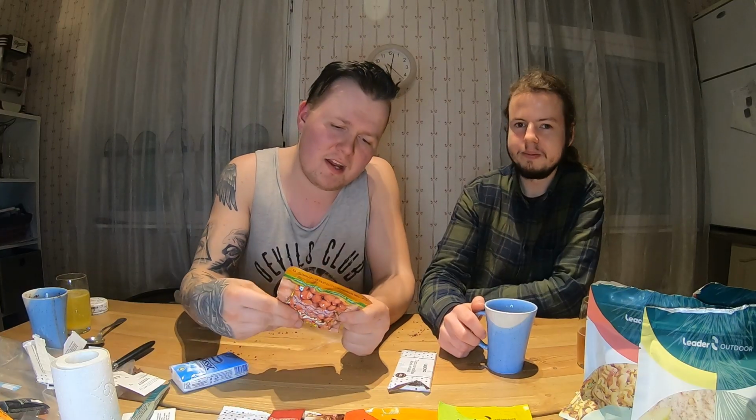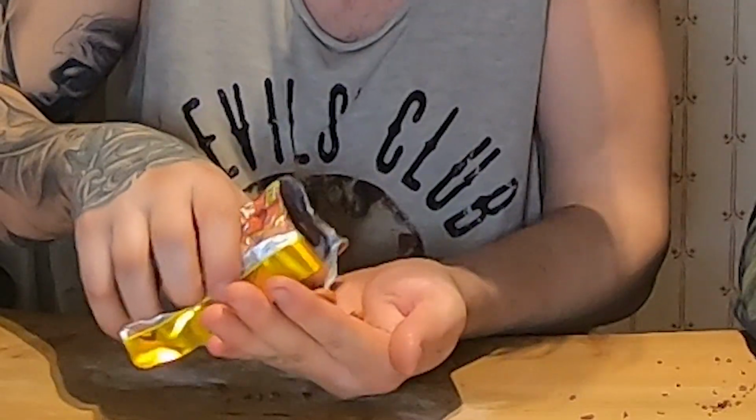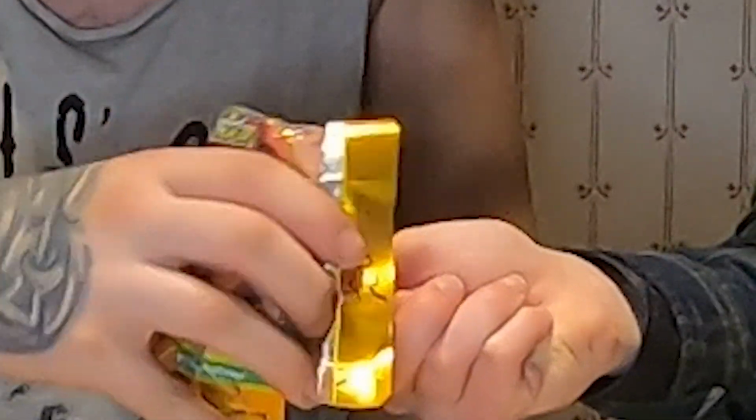I have the coffee mixture with cocoa. Yeah. It looks like we have mouse droppings on the table, and that's exactly what we have. Now we're gonna taste the honey-covered nut. These nuts are very good. You can't go wrong with the peanuts.